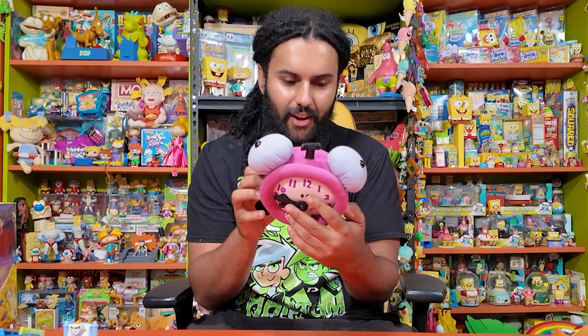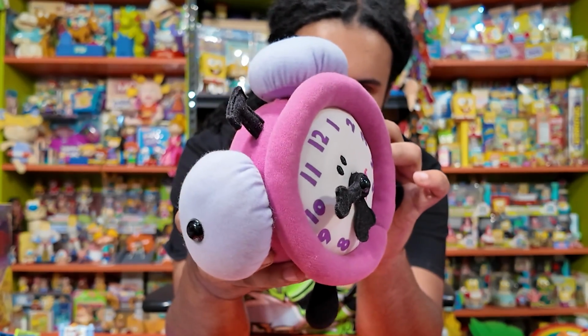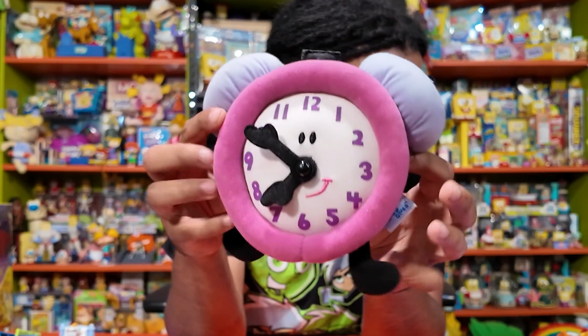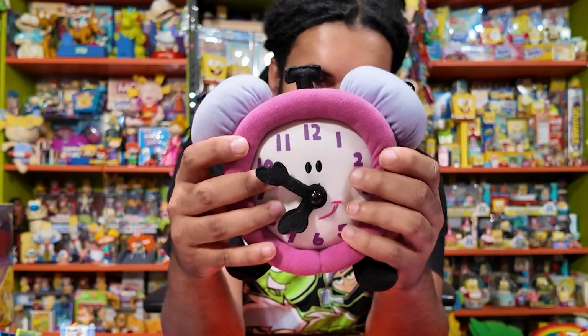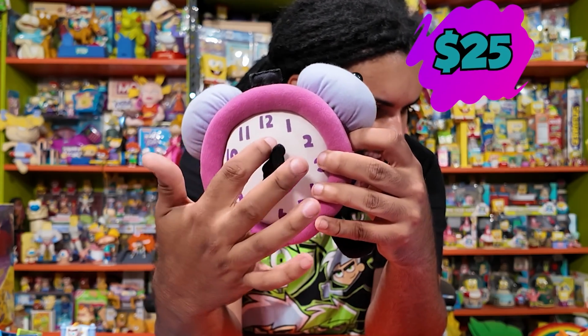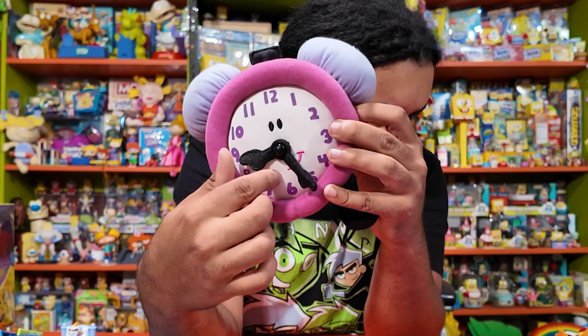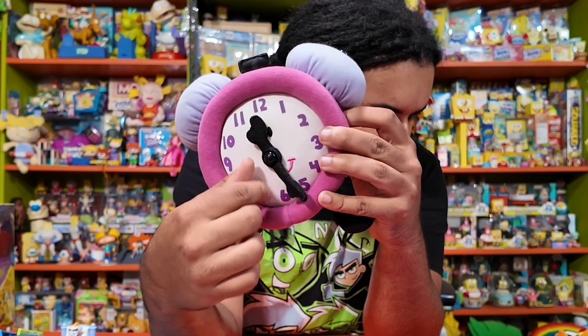Next up we have Clock here, I believe, from Blue's Clues, and this is the original one, a vintage one from 1999, and the quality on this is incredible. It's got the bell pieces separately, and the hands are actually adjustable, so you could actually use him to teach how to tell time.